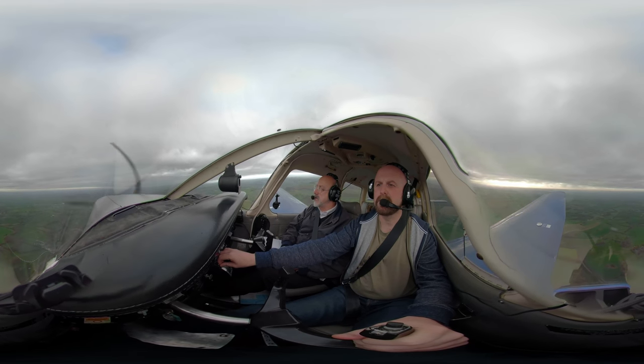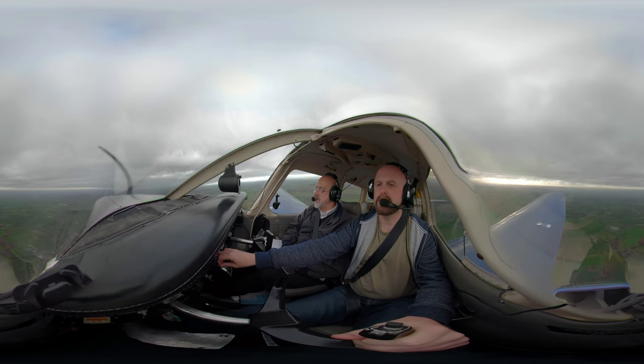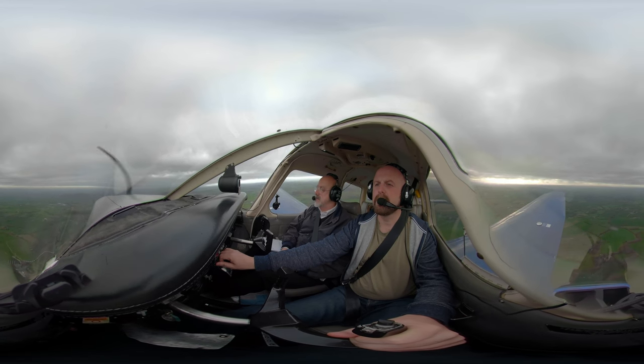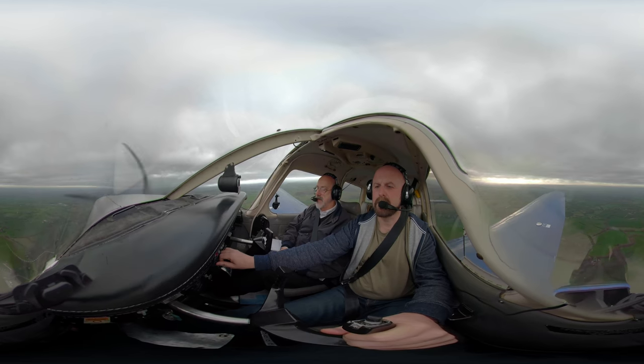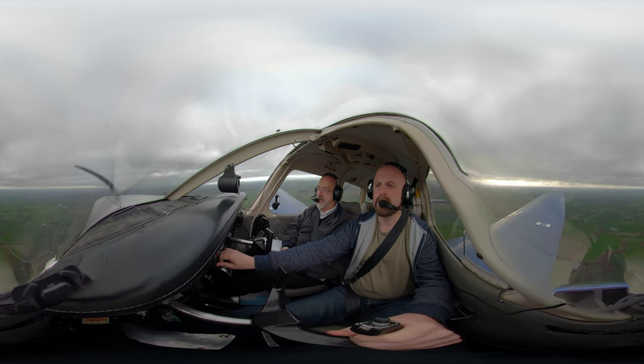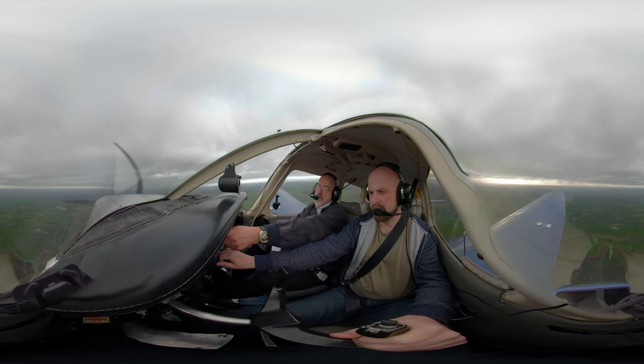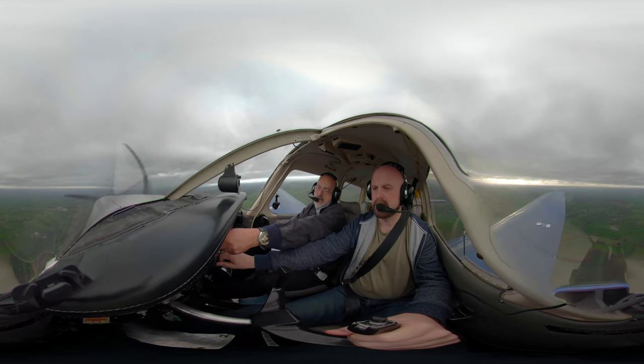So we're actually climbing at quite a shallow attitude, but we haven't done the climbing turn yet, so that's fine. Doing about 85 to 87 knots. Wings are level. Gaining altitude. We're climbing at about 800 feet a minute. We're probably at 1,800 feet.